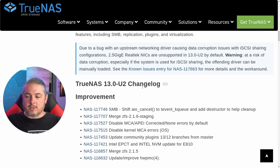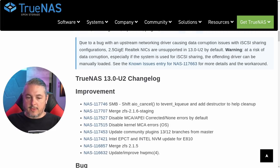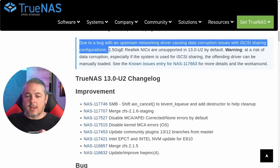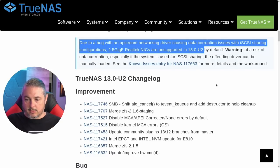Now, one thing to note here is this right here. Due to a bug in an upstream network driver causing data corruption with iSCSI sharing, 2.5 gig Realtek NICs are unsupported in 13U2. Now, I think this is an important thing.